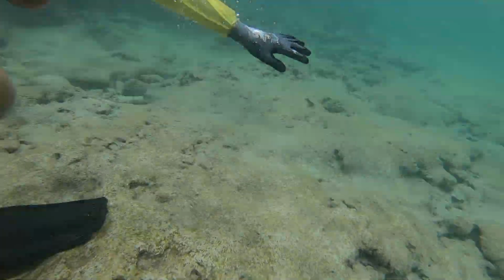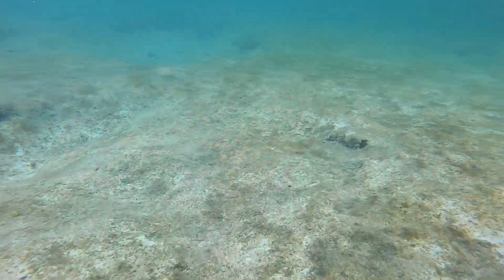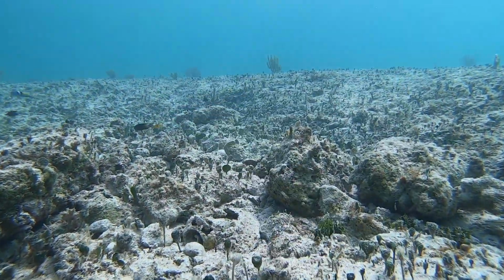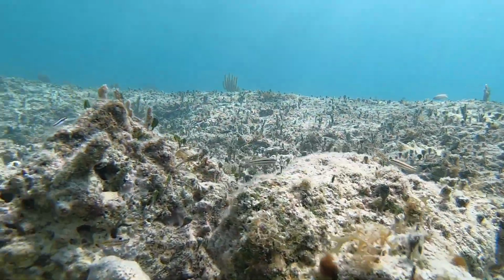If you don't see very much in the water right off the shore in the first few minutes there, don't be discouraged. Keep swimming. Swim around and be on the lookout because there is actually a lot of ocean life out there.